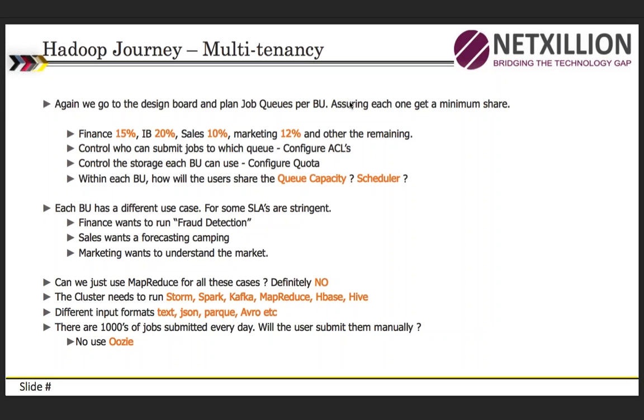But now, see, we started with one POC, and as we are going ahead with the Hadoop cluster, you see how the complexities are building. Now, okay, I'm fine with queues, but how will I control who can submit to that queue? What if a user from the sales department comes and submits to the finance queue? He's using their capacity. How do I control that? So I have to put up ACLs, control on the queues. Again, complexities.